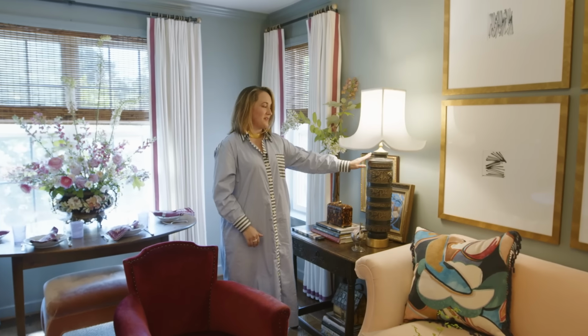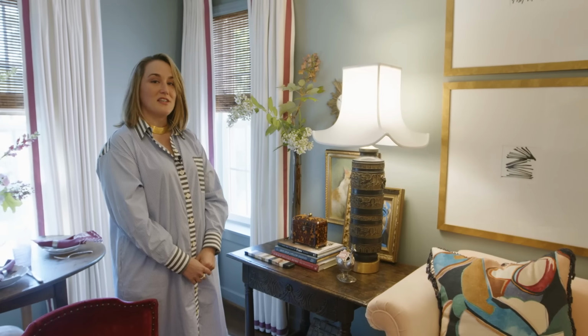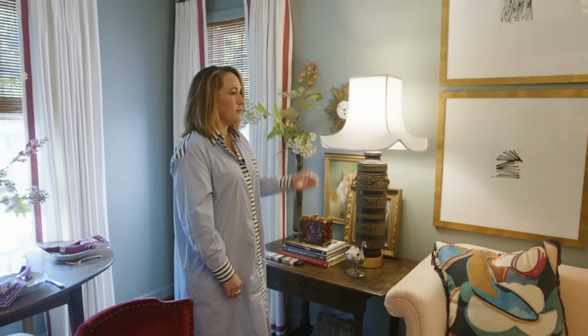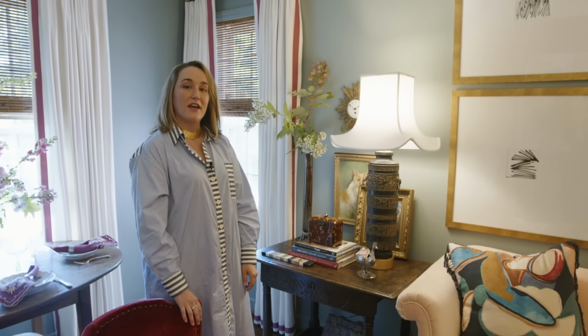So they're very special, and they remind me of a time when I was green and just so excited to learn everything. And they've come with me everywhere I've moved. I even had these pagoda-shaped shades created just to give them a little bit of flair and a little bit of funk.